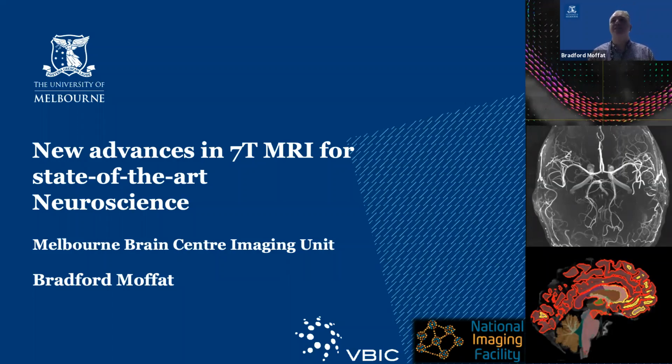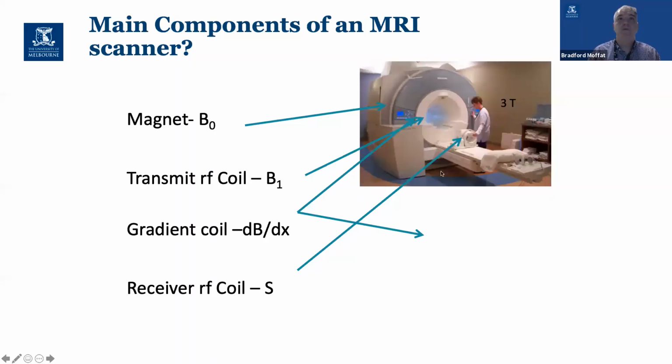And what I'm going to talk about today is really our efforts to push the technology in magnetic resonance imaging to allow for more precise and quantitative bioimaging, in particular of the human brain. And because many of you out there may not be that familiar with how MRI works, I thought I'd just start with a couple of introductory slides about MRI.